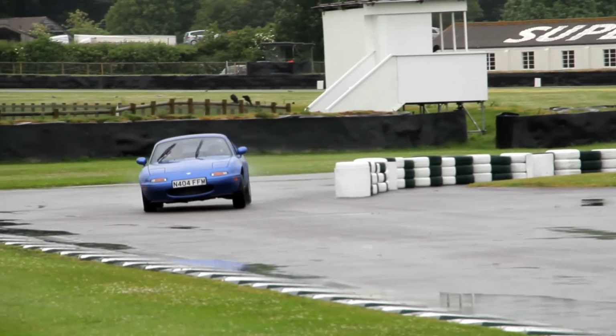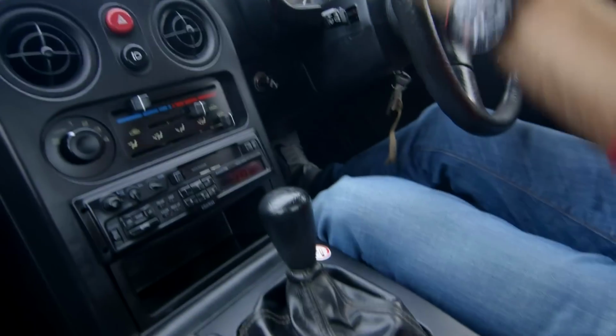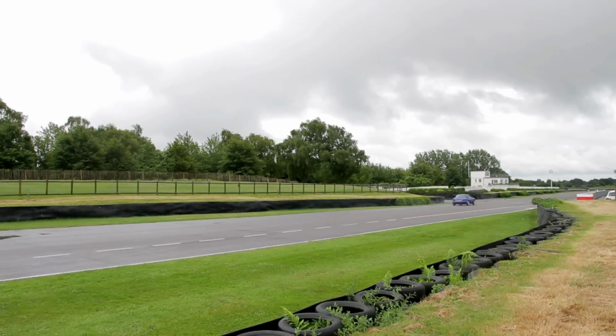But all the ingredients of the MX-5 legend are here. It weighs just 990 kilos. It's got perfect weight distribution, this snappy little 5-speed gear change, and of course, rear-wheel drive. And when it first arrived in the UK, it cost just a snip over £14,000. It's not hard to see why Mazda had a smash hit on its hands.